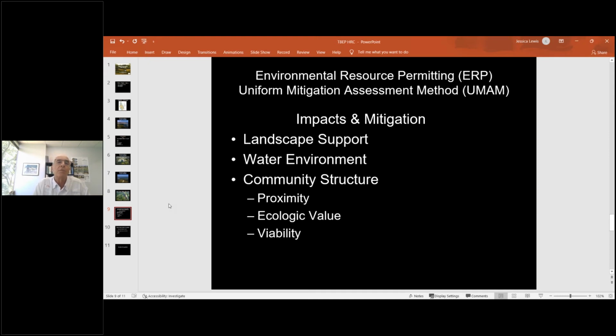But if you happen to do the Rock Ponds project, not only would you be proximal to a preserve, but if you could improve the hydrology, you would be improving about a 40-acre area of water environment. So this gets really complicated with UMAM. I'm not going to get into all of what this is about, because it's very subjective. What's the landscape support of an area that gets impacted? What's the water environment? What's the community structure? And then you do the same thing for your potential mitigation.